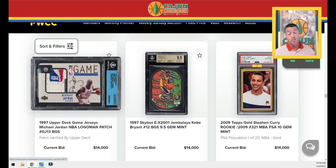So it looks like it's a real patch. I've never seen that NBA logo on one of his 1997 Upper Deck game jersey patch cards. I'm sure there's a story behind this card. We'll look at the provenance, which is another word for the origins or the chain of custody or the chain of title of this card throughout history.